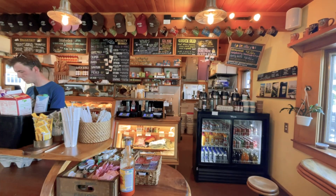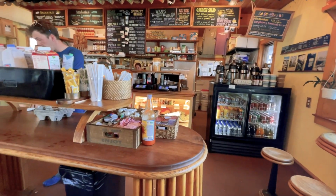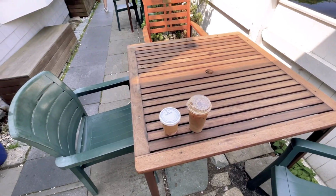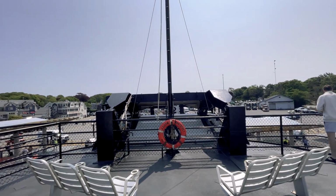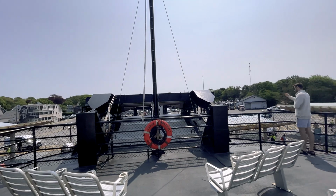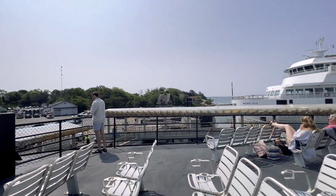We got there early. We were able to go grab some bites to eat and some coffee from this little cafe on top of the hill. It's called Pie in the Sky Bakery. And we just enjoyed our pastries as we waited for the ferry to take off.